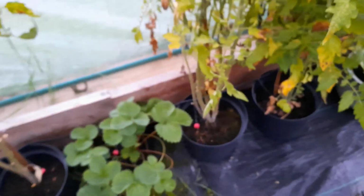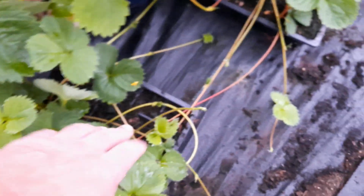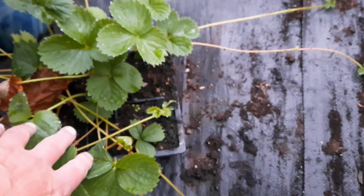Strawberries, really pleased with these. They're putting out so many runners now, it's difficult for me to keep pace and plant them all. But I am doing my best to capture every single little last one. These trays now are literally brimming with fresh plants, and as you can see, they're still throwing little runners out everywhere. So next year I'm going to have absolutely loads of strawberry plants. I'll have to make some kind of little bed for those.